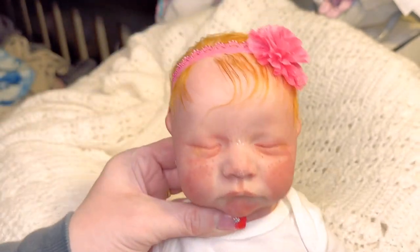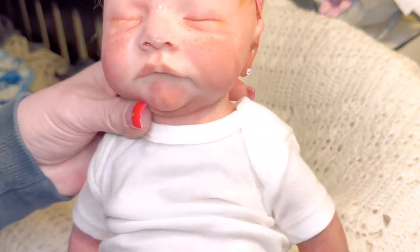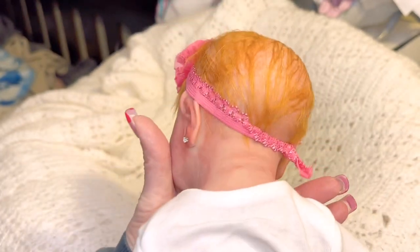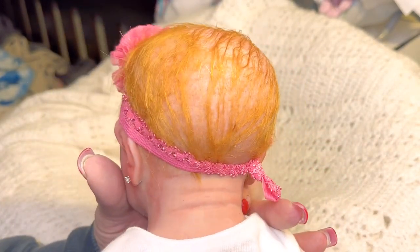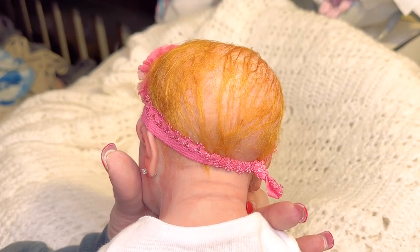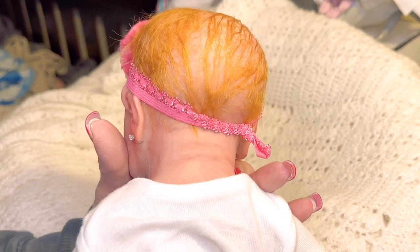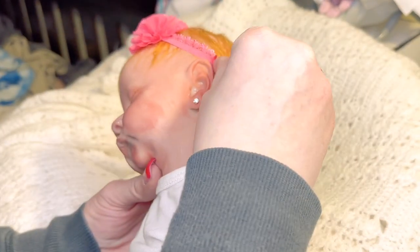Her beautiful strawberry blonde hair, I'll show you that. It is very baby fine, and it's just so pretty. Look at the back of that. Look at how baby fine that is. And it isn't wet right now. I combed it down. I put some of that detangler in, so she smells really good. She's being sent home with good smelly stuff, so she smells amazing. Oh, let's get that off your little ear, girl.